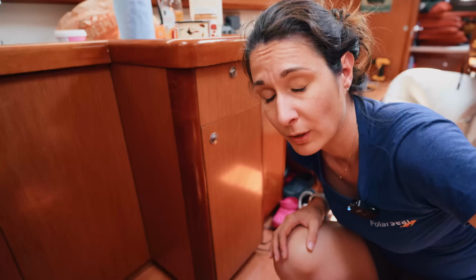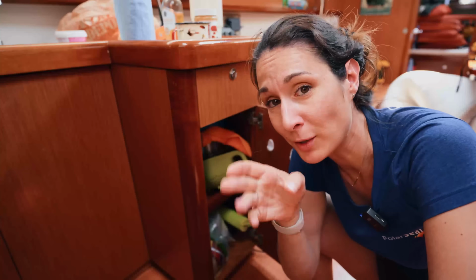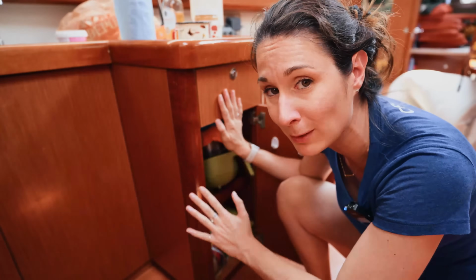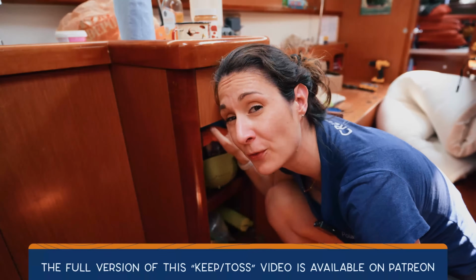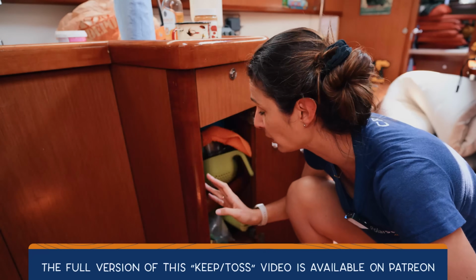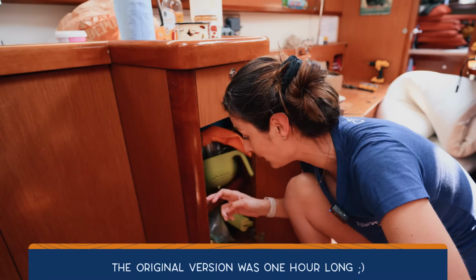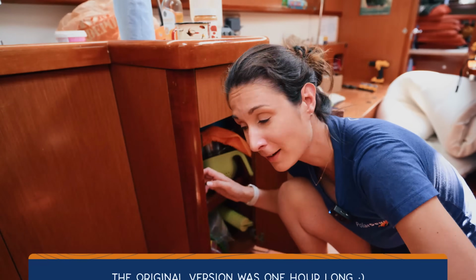Say goodbye. Okay, you guys, next we are tackling the cabinet of death. It is going to be a doozy. The cabinet of death is called this way because it goes all the way from the middle of the boat to the hull. It's huge, it's very, very deep, and that is where kitchen equipment goes to die. So today we're gonna see what is in fact dead and what should be resuscitated.